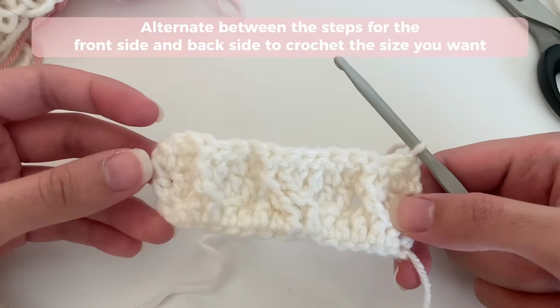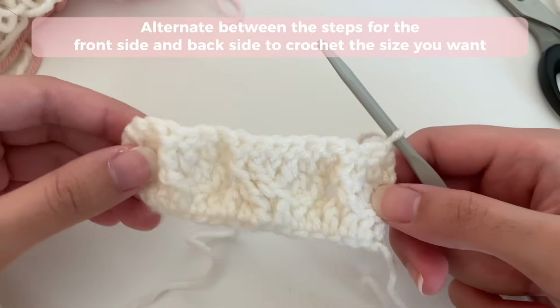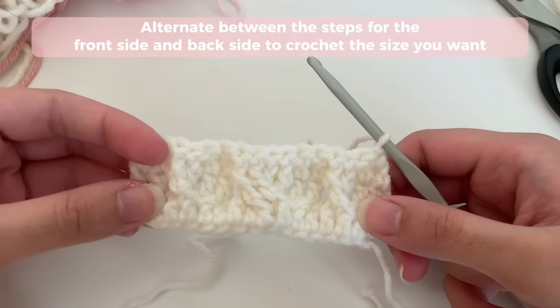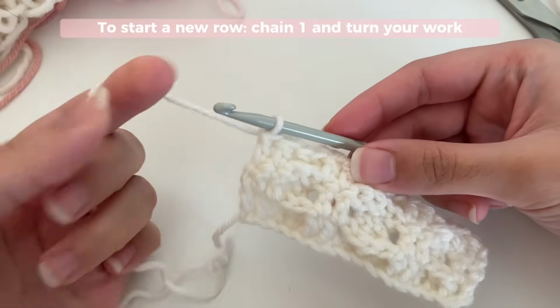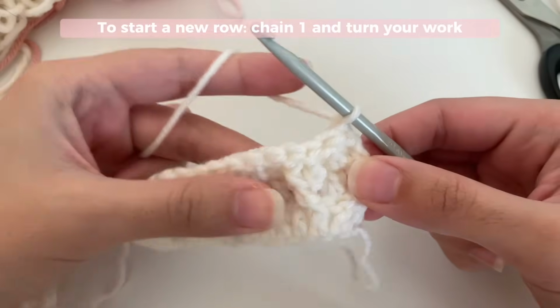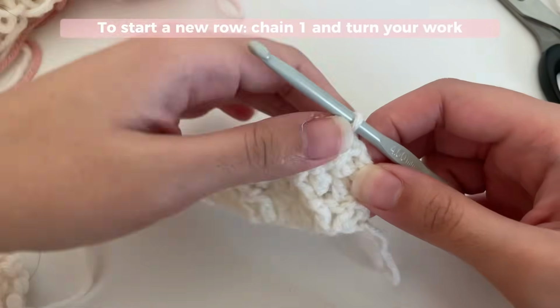So we're going to do our front row, then you're going to do back row, and then you're going to keep on alternating between front row and back row, and you're just going to keep doing the same steps over and over again to get the size that you want. Let's do our front row first. So to start the next row, chain 1, turn your work. Now we're turned to the front side, so we're going to do the steps for the front row.